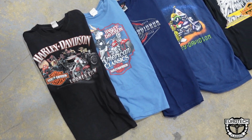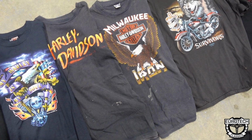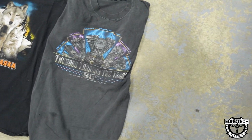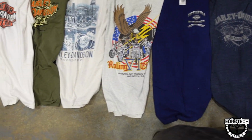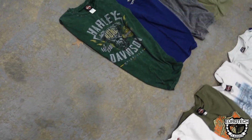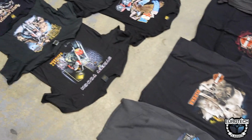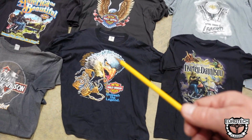Then we got this row here. Still a lot of made in USA. There's another 3D. 1989. Go down this row. And this auction will be for all of the shirts. So like I said, there's 74 of them, and I know for a fact there's 12 3D logo tags. But you can actually see there's many other 3D prints.